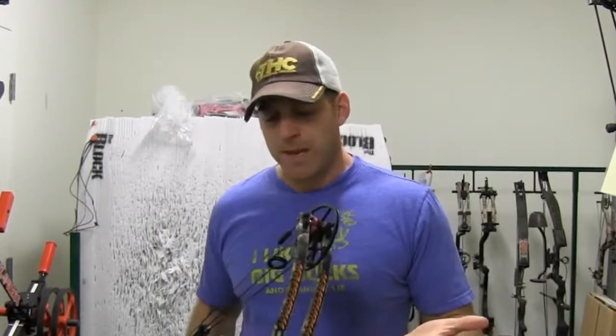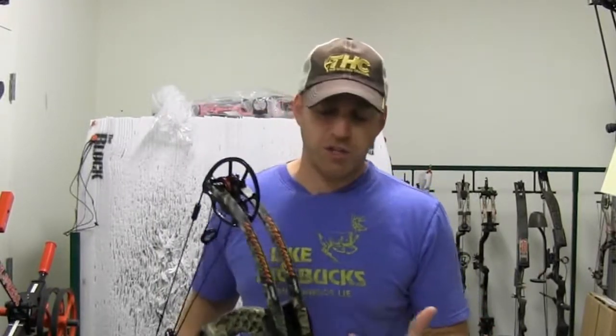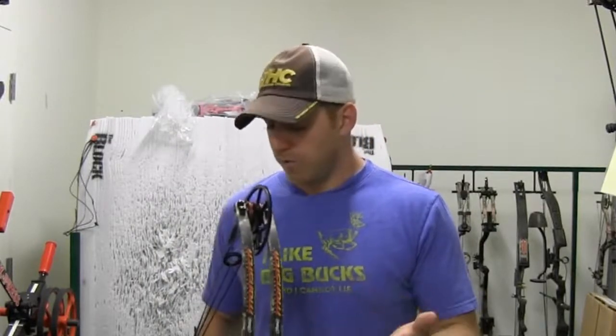And of course, like I expected from any Mathews bow, the quality of construction was amazing. It was very low noise, low vibration. It had a smooth valley, and the peak holding weight, it's an 80% let off. So it had all the components that I looked for in a bow, and I still got that speed quality.